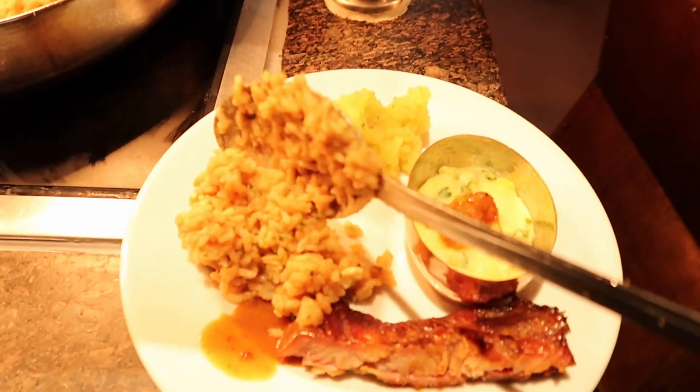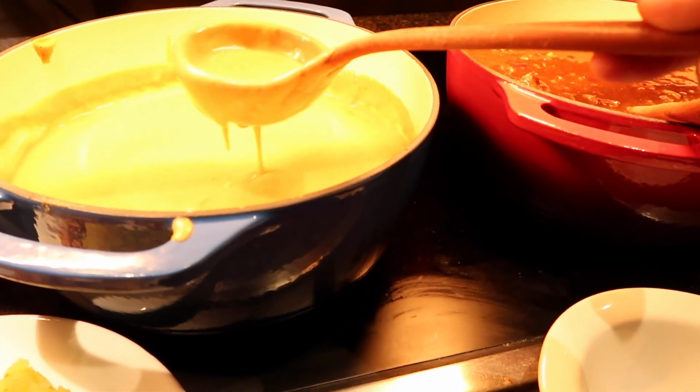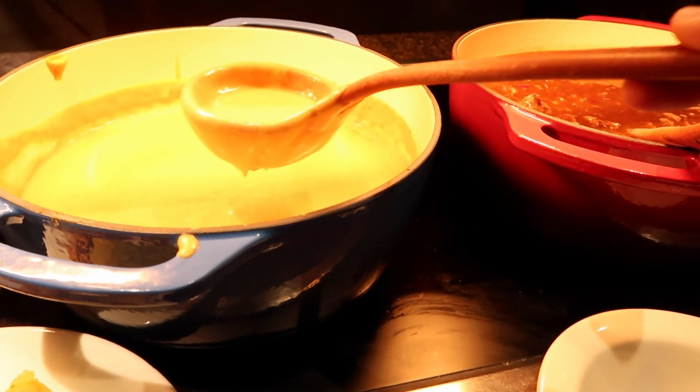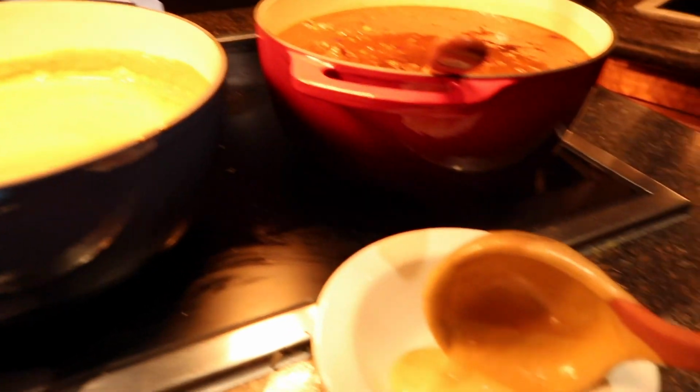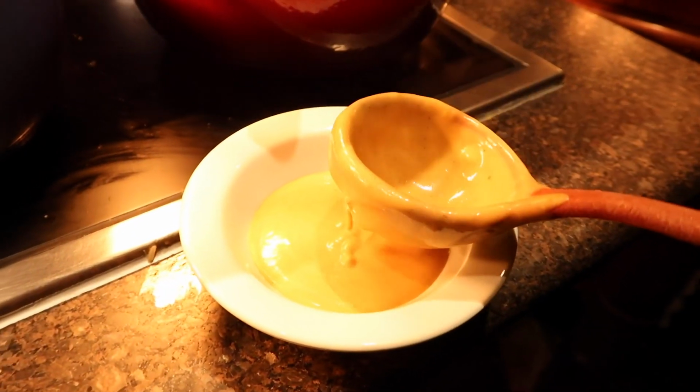Oh yeah, check that out guys. I am running out of room, or running out of hands with the camera. We're gonna get some of the butternut squash soup. I've heard amazing things about this soup, so I gotta try it. Let's get one more scoop of that, one more helping. And there we go, guys.